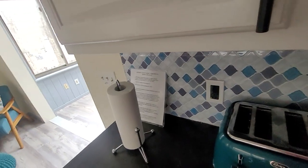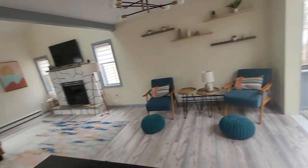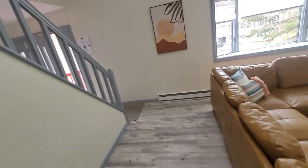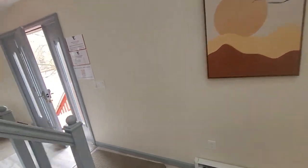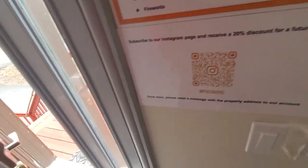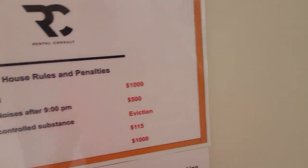You have a coffee maker, you have a toaster, and this is Monroe County, and they have a list of things that you can't do. You can't have loud parties. You can't shoot your guns. You can't drink. You can't throw fireworks on the property. You can't speed, and it's all finable offenses here.